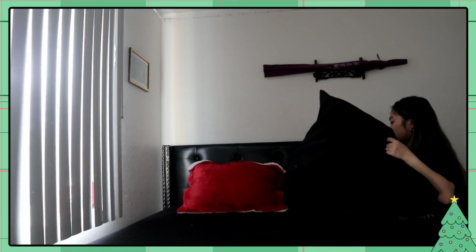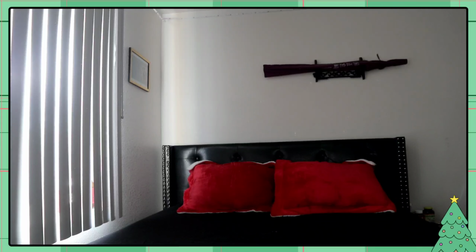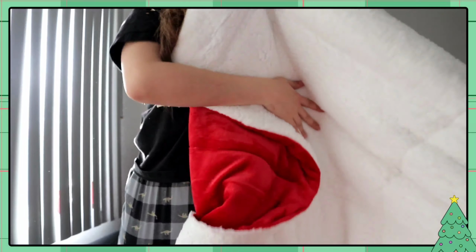Black na lang din yung ilalagay natin na pundad. Sa ilalim na lang siya, kasi wala nang black. And then, eto na yung kubot. Ayan.